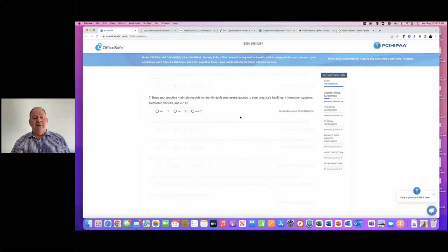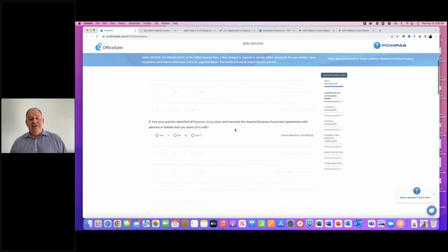That's required under HIPAA. And then do you maintain records where you can identify each employee's access into any kind of device, any kind of protected health information? Remember that information that you have, that information that's at risk, you have to be able to identify every single employee's access in your practice to that information. Who is it? And how much access do they have? You may have to ask your IT provider.